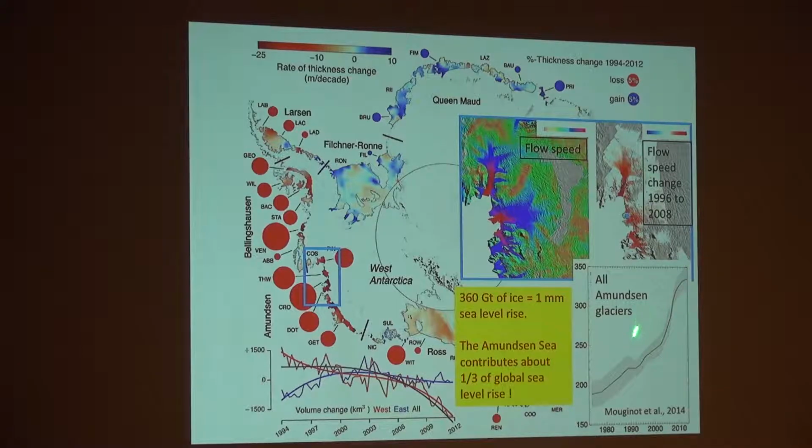And if you add all of these glaciers together that empty into the Amundsen Sea, that's this line right here. And you can see that it's increased from the 1970s, a little bit under 200 gigatons per year, up to getting close to double that, close to 350 gigatons per year as of this compilation in 2014. 360 gigatons is 1 millimeter of sea level rise. That's about like emptying 3/4 of Lake Erie into the ocean every year. And so this embayment, right now global sea level rise is roughly 3 times that. So this little embayment in Antarctica is responsible for about 1/3 of the global sea level rise right now.